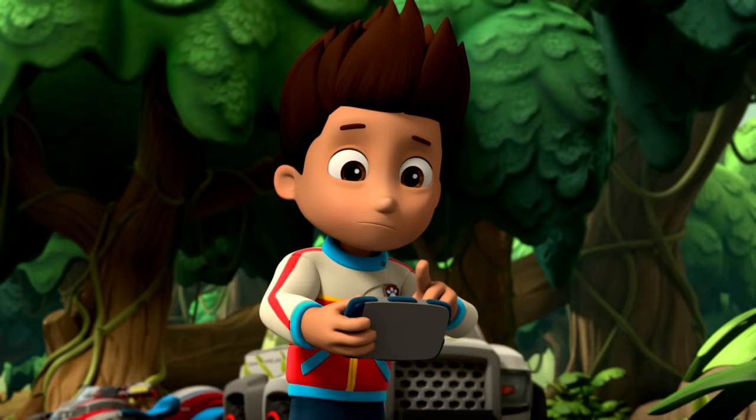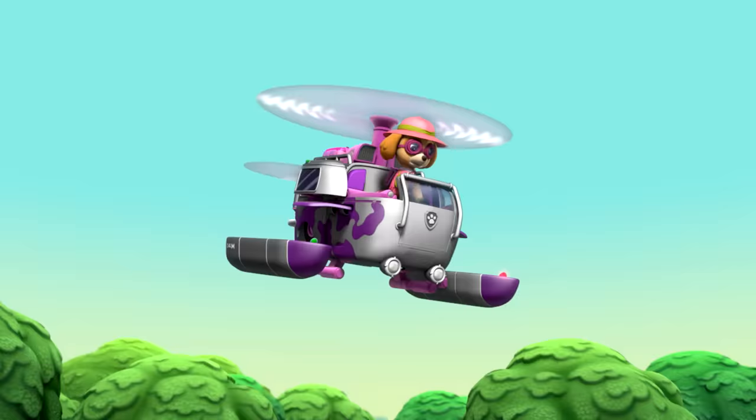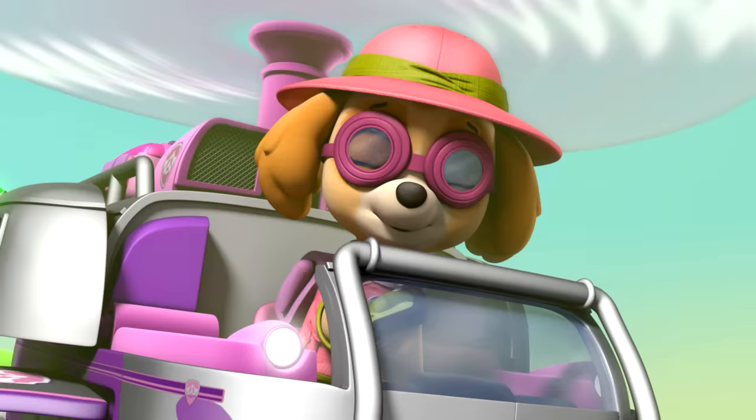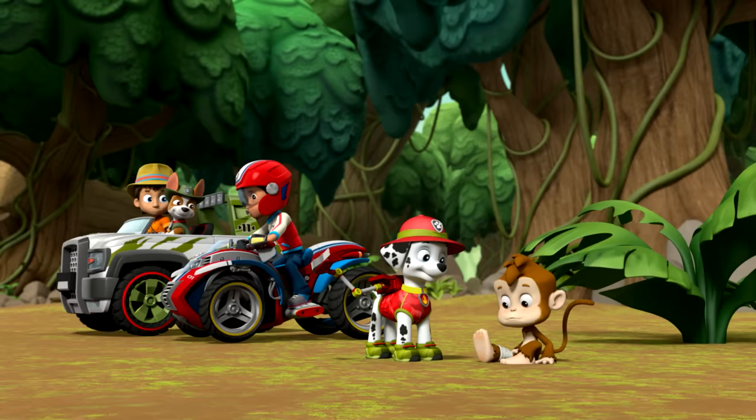Gross! Ew. Yuck! Sky, any luck finding what's behind the mystery smell? I'm over the swamp, and it looks like there are a lot of green bubbles coming out of the water. Really stinky bubbles. Nice work, Sky. Marshall, that looks good. We're gonna go check out the swamp.